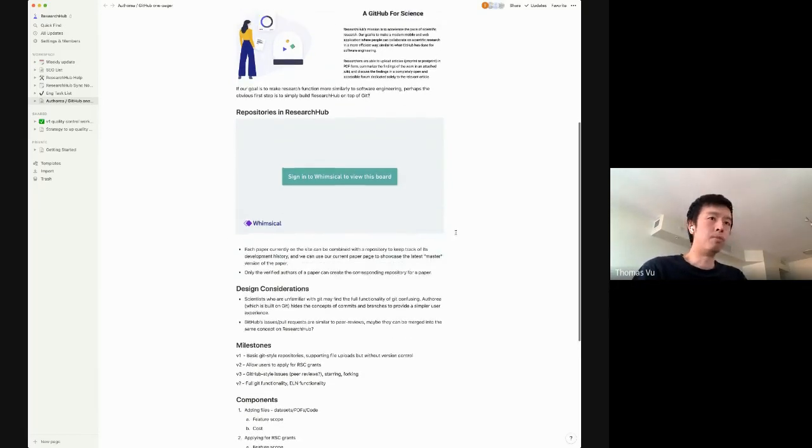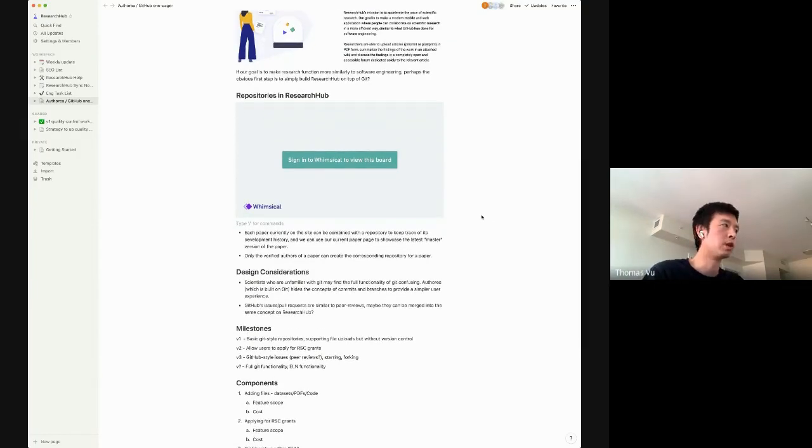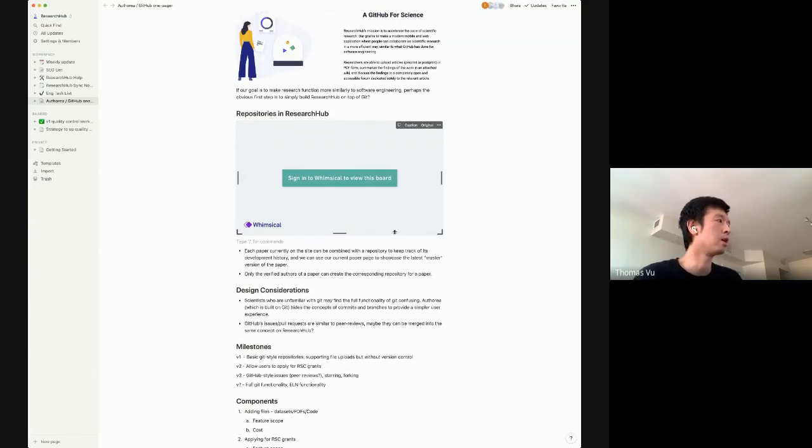Yeah, but it's pretty familiar for scientists. You just upload your files to it, and you can access them from within the main article. You can import your files in and basically work on a Google Docs style view of it. And yeah, you don't have to really worry about all the complexities of Git, even though it's actually built on top of Git on the back end.